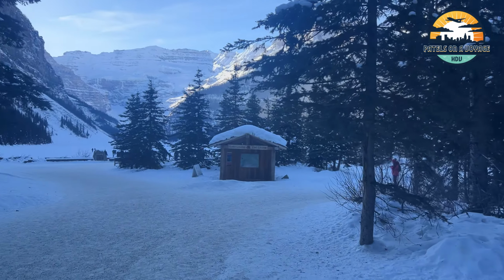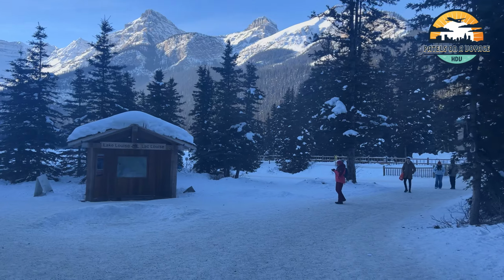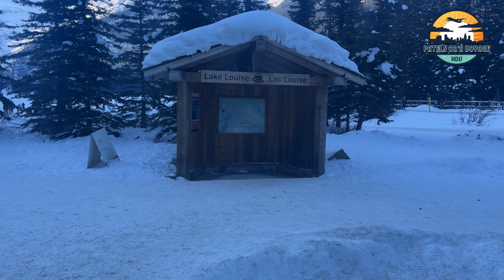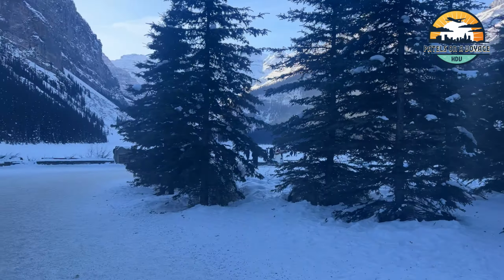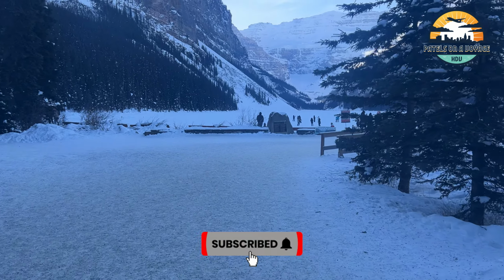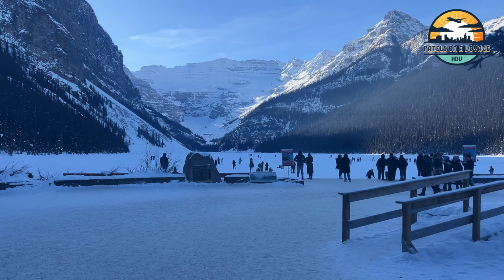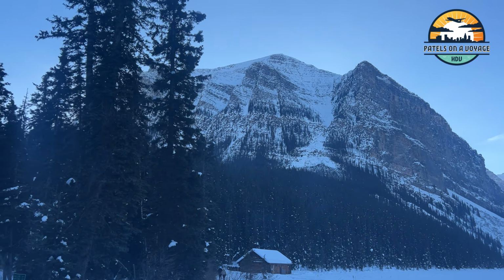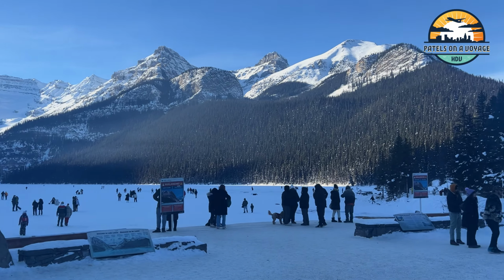And let's see. All right. So there you go. As you guys can see, Lake Louise. Alright, that's Lake Louise, guys. So you guys can see the beautiful mountain range, glaciers, Lake Louise.